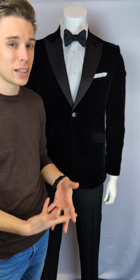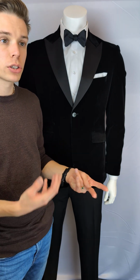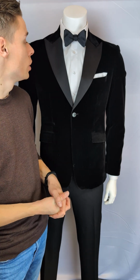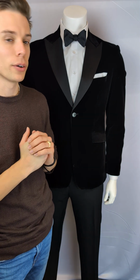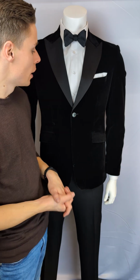Now, a self-tie one is always the classic option as well. You can get the pre-tied ones. Try and go for one that sort of looks like it's been self-tied or tied for you, if you are going to go for one of those. But what you don't want to happen is someone to turn up and try and adjust your bow, and it's not real. So always opt for a self-tie one if you can.